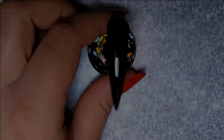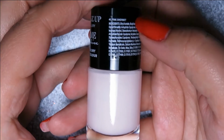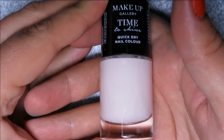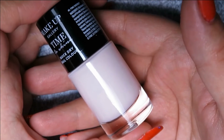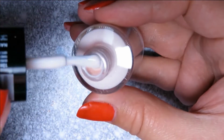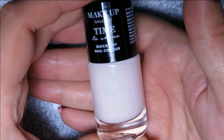It's amazing. Next one I'm trying out is this one here. It is called Pink Sherbet. It's almost white. It's a bit hard to see on camera, but it's got a very slight pinky tinge to it. It's not completely white, it does look almost white, but it's just that very faint pink. But I thought I'd give this a go.